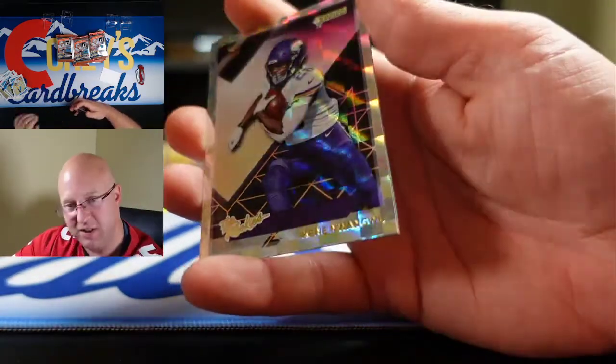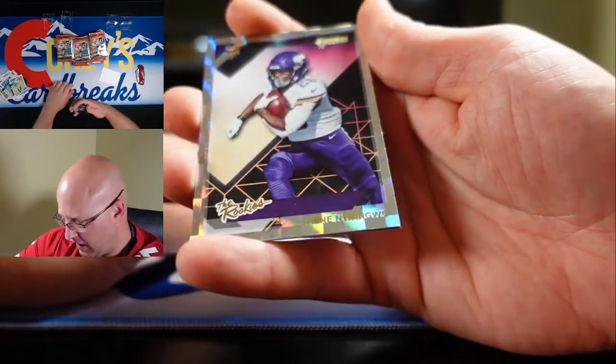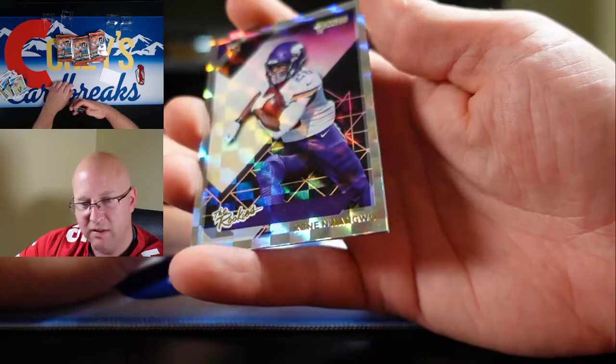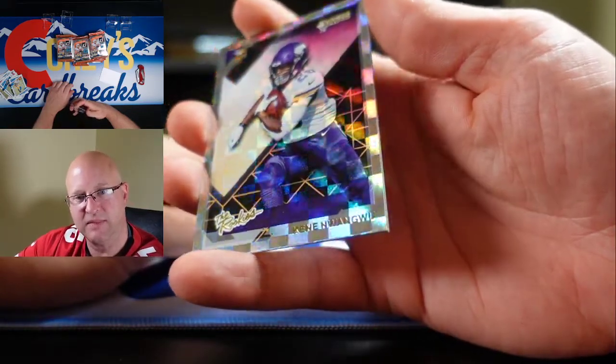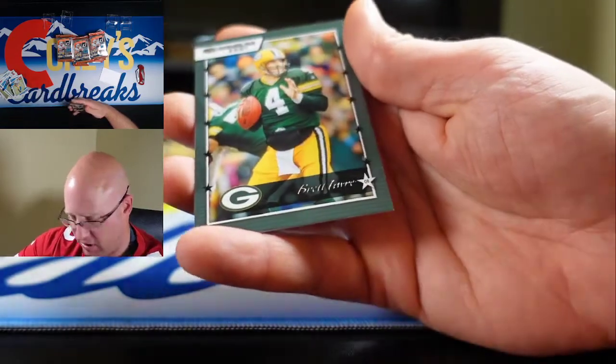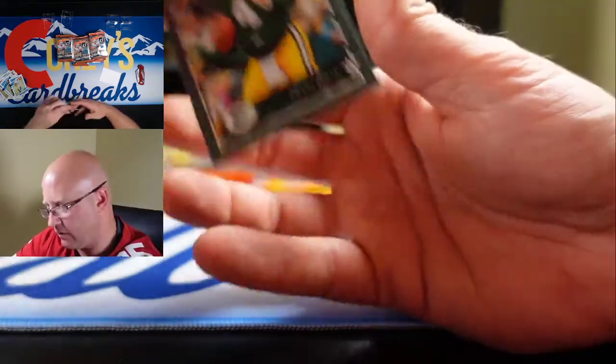And we got the rookies, shiny. Kane Ngwangwu. Ngwangwu, yeah. And a Brett Favre, 2001 retro.